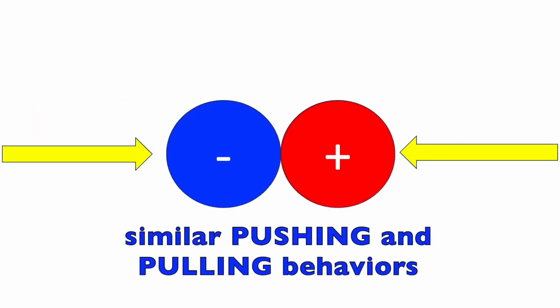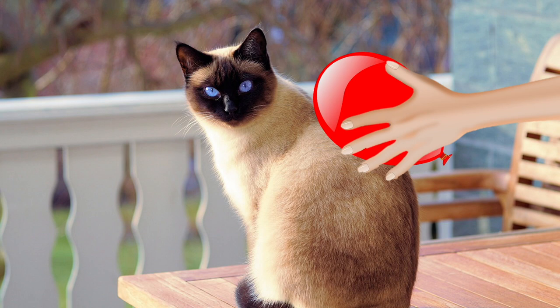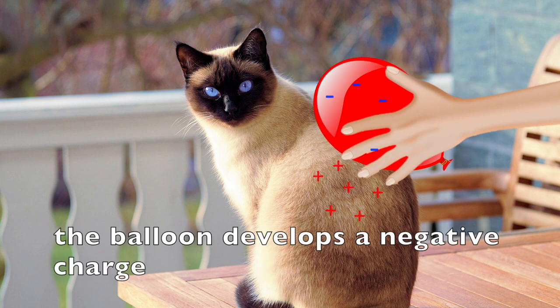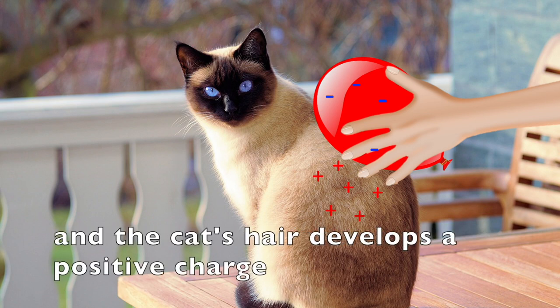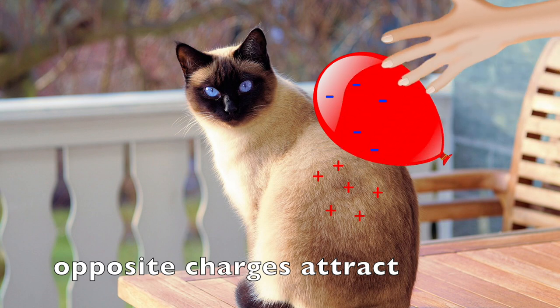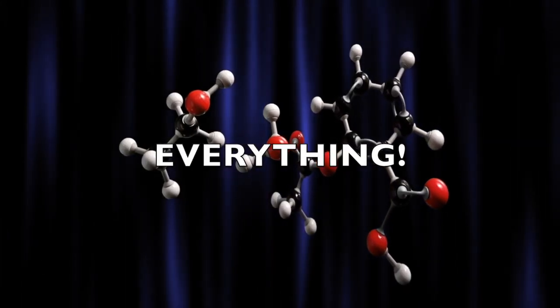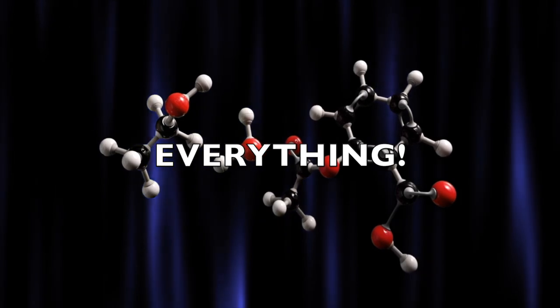So let's go back to the balloon and the cat. If you rub a balloon on your cat, the balloon develops a negative charge, and the cat's hair develops a positive charge. Opposite charges attract, so the balloon sticks to your cat. So what do charges have to do with chemistry? Well, everything. And we'll talk about some of these things in future videos.